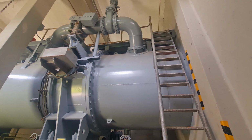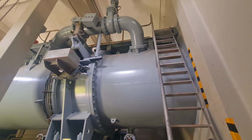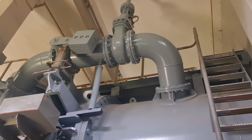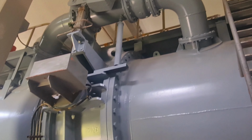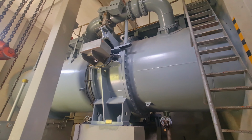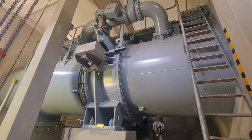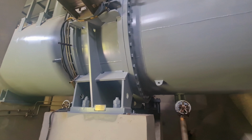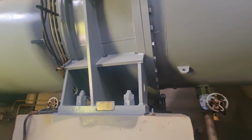Safety features include fail-safe mechanisms to prevent accidental openings or closures, protecting both the equipment and the facility from potential damage. Maintenance considerations: regular inspections and maintenance are essential to ensure reliability and longevity, as sediment and wear can impact performance.